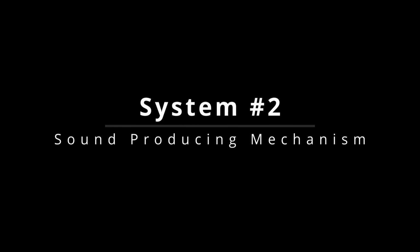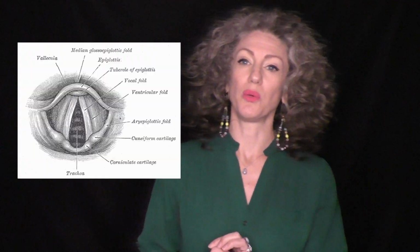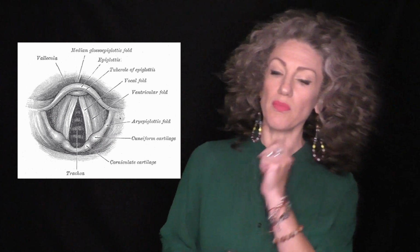The sound producing mechanism. It's also called phonation. Just like the telephone, which means the creation of sound. So what happens is your vocal folds, and I'll show a little picture here, are housed right here. If you put your hands on your throat and hum, you can feel the vibrations.